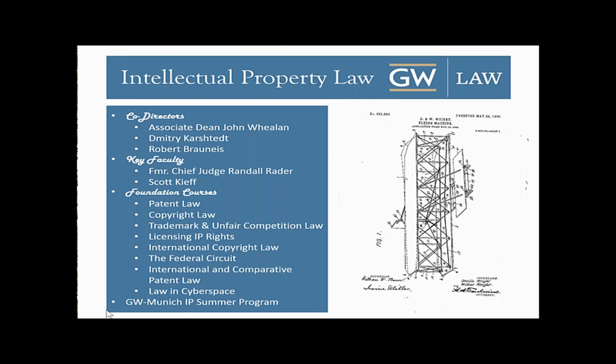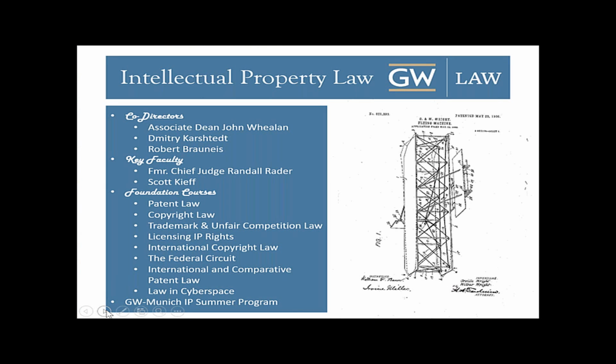Intellectual property. We have one of the oldest IP programs in the country, and a lot of the patents that have been promulgated have been done by GW folk. So you see there's quite a strong focus in patent law, but also in copyright and trademark. We have not just law in cyberspace, but a specific course on the Federal Circuit, taught by judges from the Federal Circuit, which is very fascinating for students who are doing IP. And then international copyright and patent, and these are some of the foundation courses that you would take.